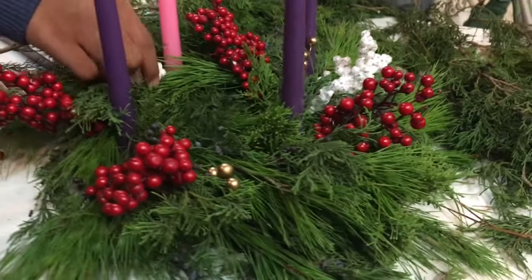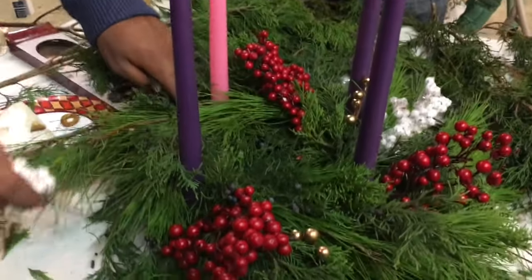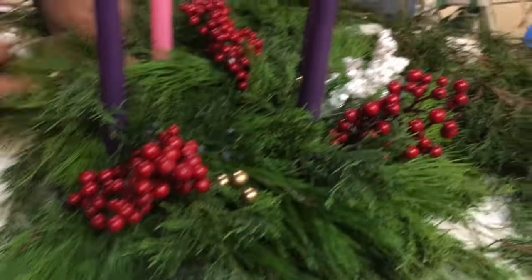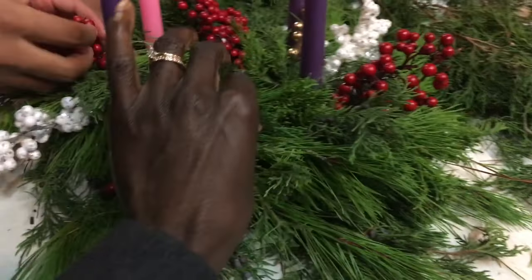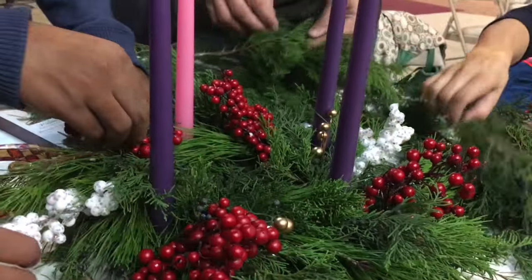These two. Seriously. It's kind of pretty. We need to add some bling. This is our advent wreath, guys. Yeah, I know. They're tucked in. Oh, my God. It doesn't matter. It'll be better, though.